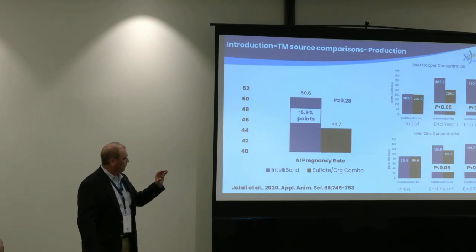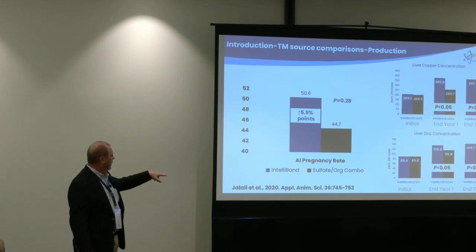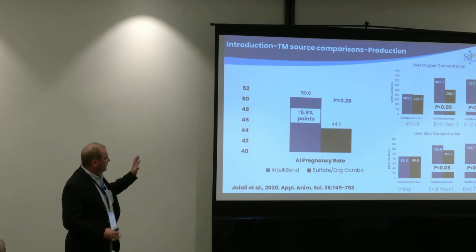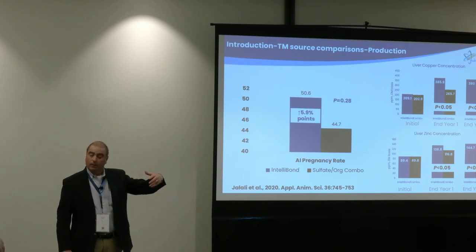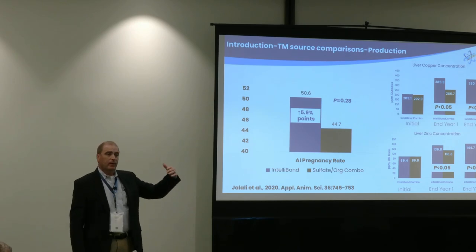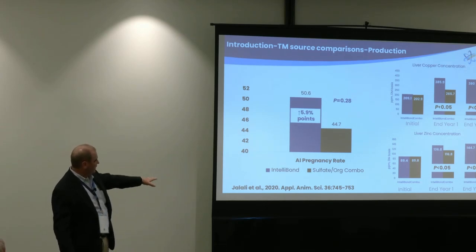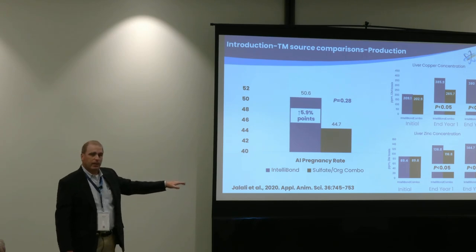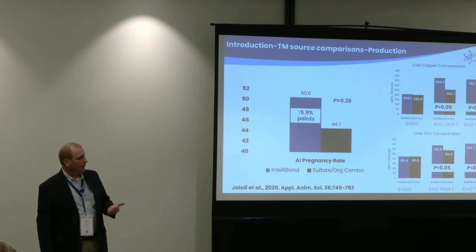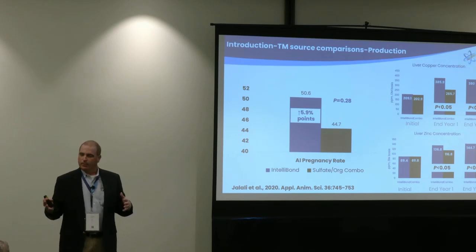What I'd really like to focus on from an introductory standpoint, and just give you some perspective as to why we did what we did with this particular trial, is a study published in 2020, Jalali in Dr. Engel's lab, which is basically a similar kind of study from a design standpoint to what we're going to look at today. It was a study done over 2 years, 2 production cycles. The treatments were fed in a free choice mineral supplement. The 2 treatments were a supplement fed with 100% of the copper, zinc, and manganese coming from a hydroxychloride source, and the other treatment where 75% of the copper, zinc, and manganese came from sulfate and 25% from an organic source. So a combo treatment, if you will.